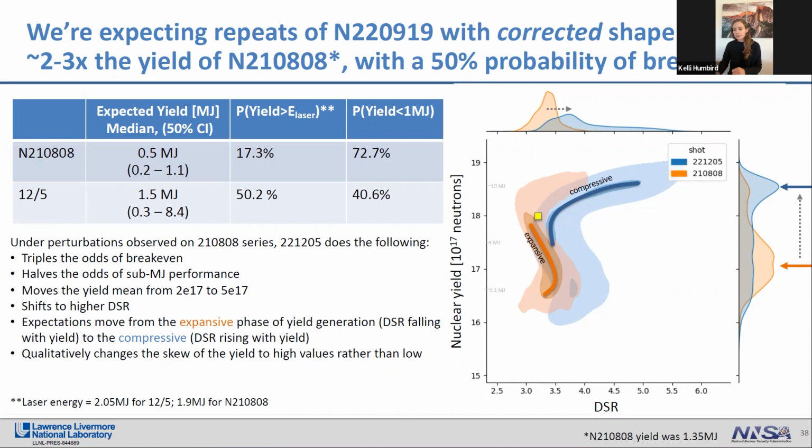And if you can see the little yellow square on this plot, that's actually where the data came in. So it came in pretty similar to our expectations for the neutron yield, which was really exciting to see. If you go to the next slide.